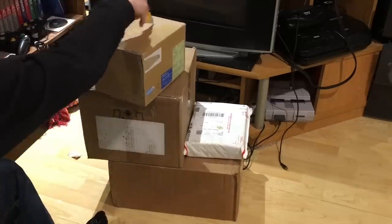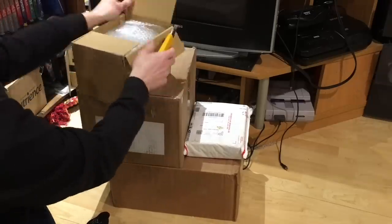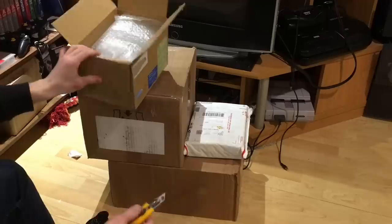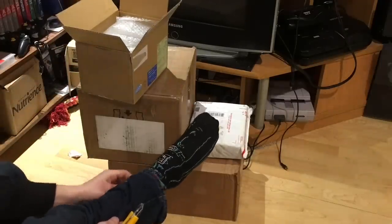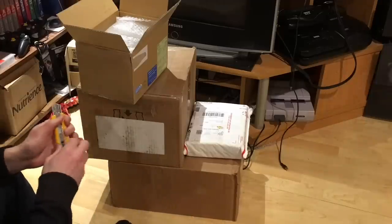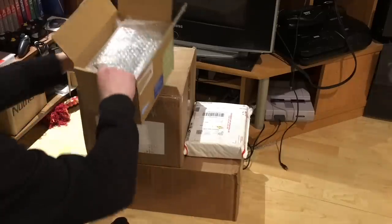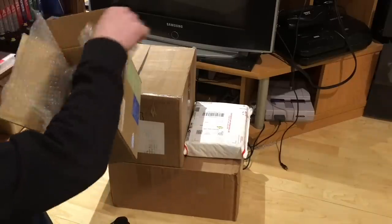Based on popular demand from last video, I didn't cut the box open with my feet. However, I am wearing some cleaner Star Wars socks instead of, it looks like Darth Vader here, instead of the dirty white ones that you guys roasted me about last time. So for those of you wondering, yes, they are clean socks.